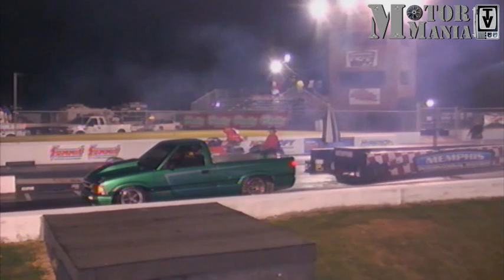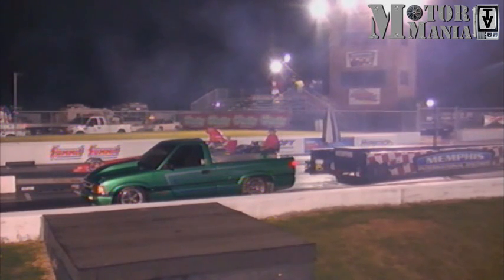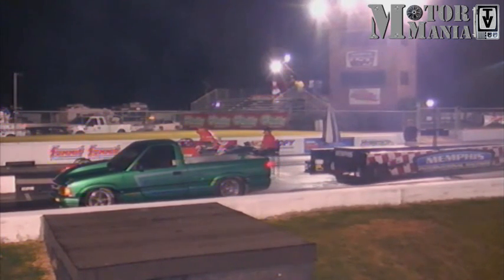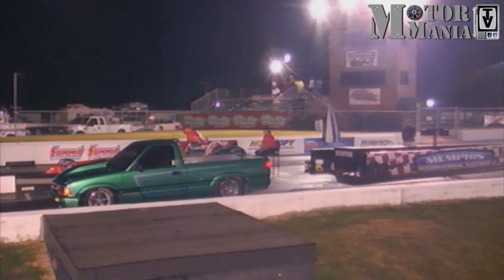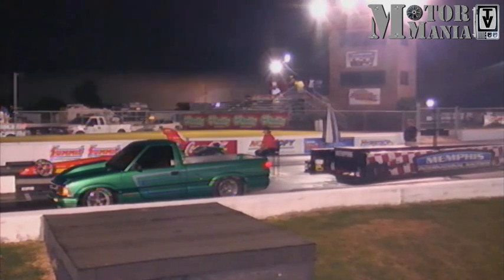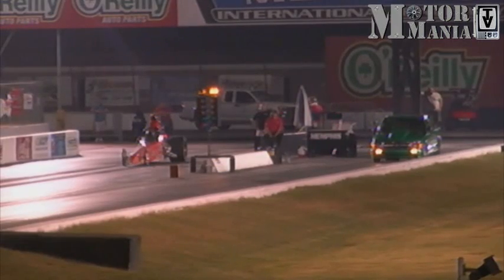Brandon Jarrell, Ashland City, Tennessee. Jeff Strickland out of Winnipeg, Red Bay, Thunder Bay, Ontario. Strick in the dragster, Jarrell in the pickup. This should be a prime time matchup anywhere in the country.